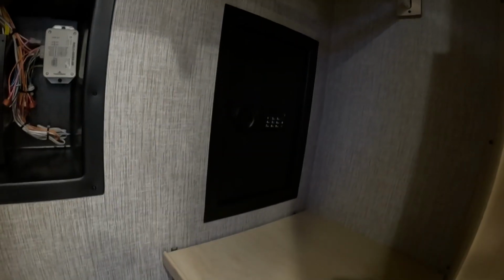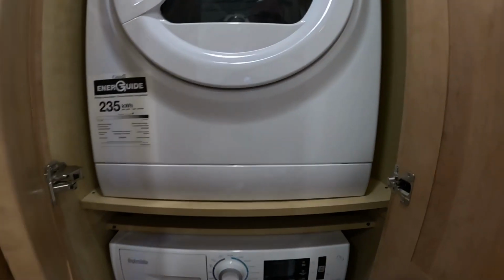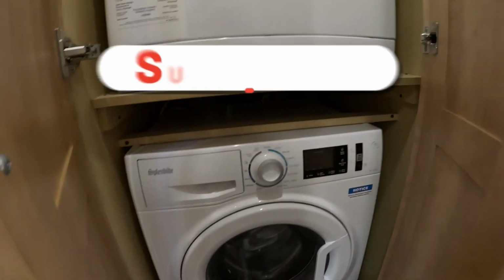Has a safe. Ta-da. Does this one have a washer and dryer? Washer, dryer.